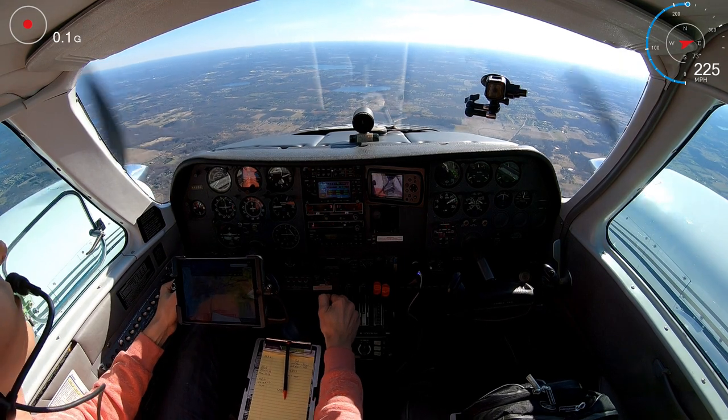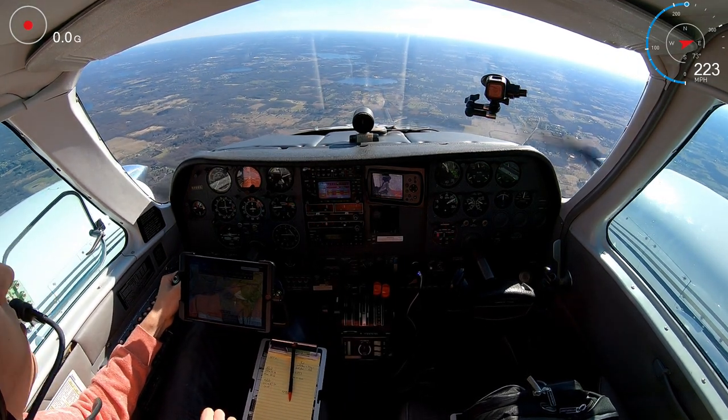Still getting some bumps and wind shear here. For the ILS, sure, we should strap ourselves in.